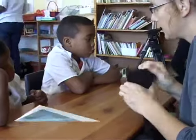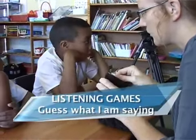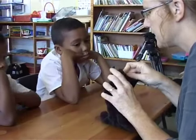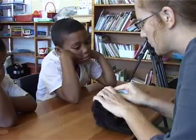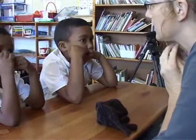This game is called Guess What I Am Saying. For this game, you will need a small bag for hiding picture cards or objects. Choose an object or picture, but don't show it to the children. Say the syllables in the word.